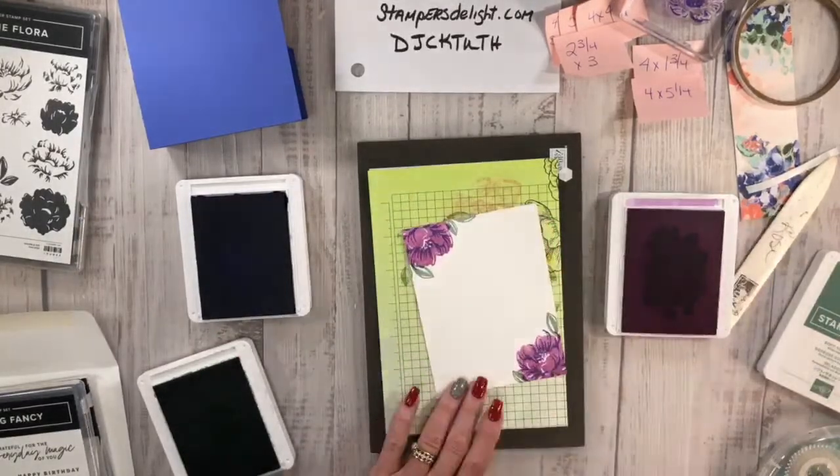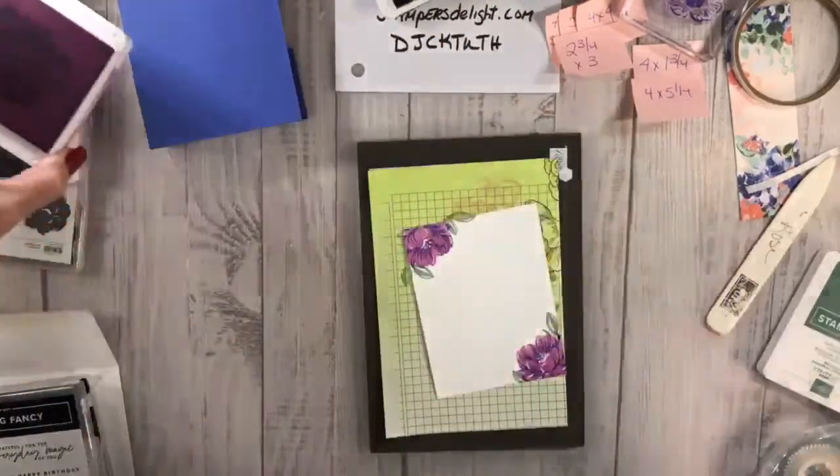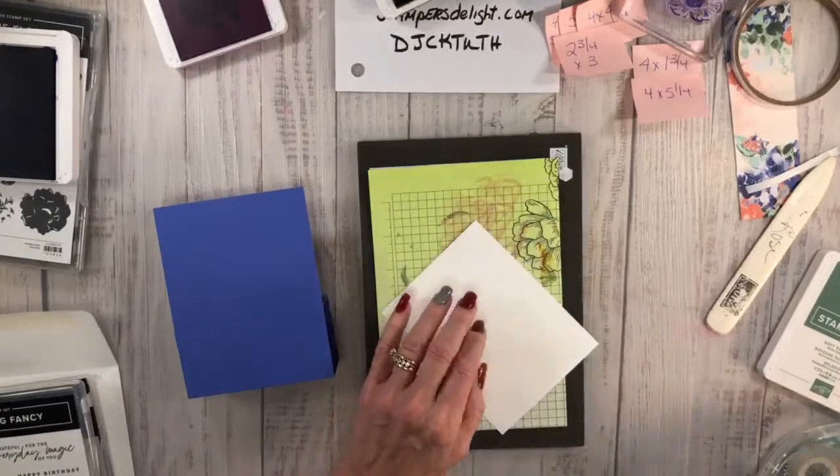Okay, so there we have that. I'm just going to put those aside because I think I'm going to be using them again. And I'm not going to put anything on here, and you'll see why in a minute.